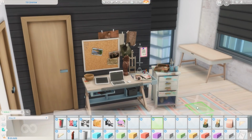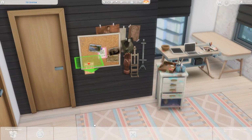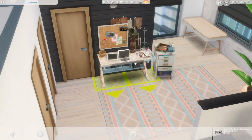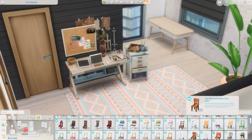I also grabbed some of the sticky notes that came with Parenthood and hung them up on the corkboard up here, maybe some notes for inspiration, maybe some to-do lists, things like that. I know I have to-do lists absolutely everywhere. I have them written down on a notepad next to me, in a planner, in a sticky note on my computer. I have to write things down everywhere if I want to remember to do them.